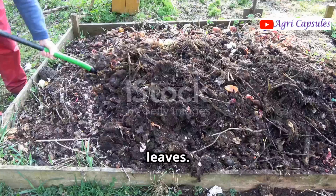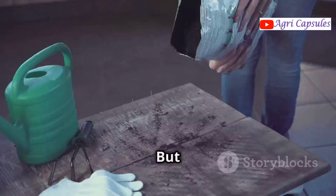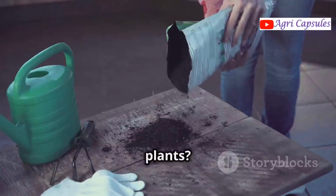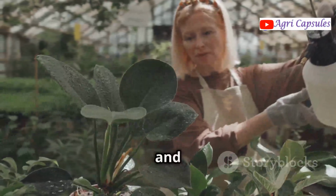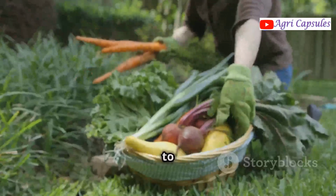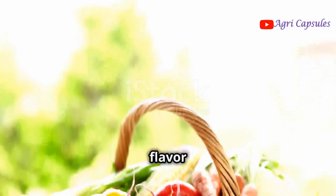Composting, as we discussed earlier, is like magic for your soil. But did you know that compost tea is like a supercharged nutrient boost for your plants? Simply steep compost in water, strain the liquid, and use it to water your plants. Timing is everything when it comes to harvesting. Pick your produce at its peak of ripeness for the best flavor and texture.